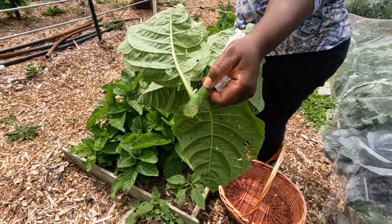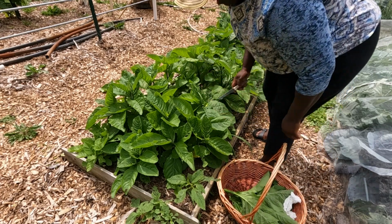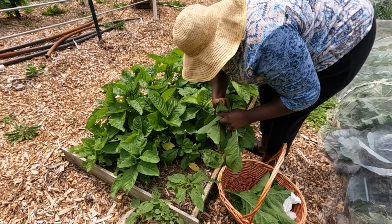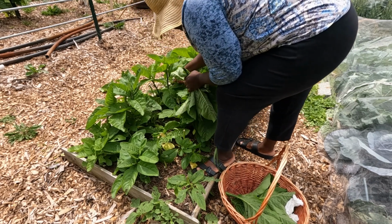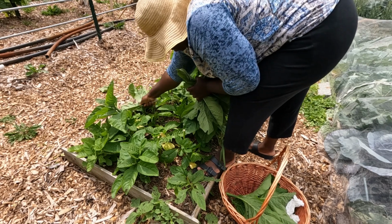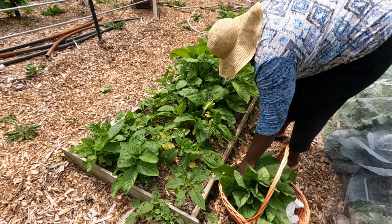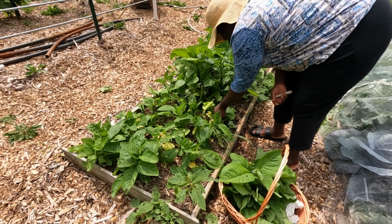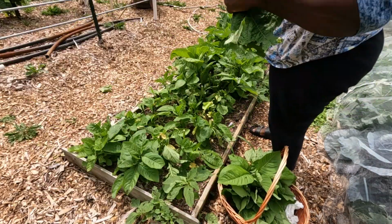Bitter leaf can also grow through the stems. So I'm going to try to plant these stems and see if they will grow. Yes, guys. It's very, very hot. Waste nothing. You see, some insects are also destroying it. Oops.